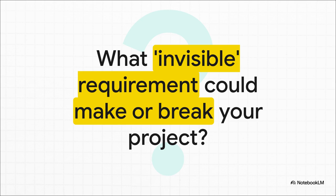And that brings us right back to the details. I want you to think about what you're working on right now. What are those invisible rules? The unspoken expectations for performance, for security, for usability. Finding them, measuring them, and building for them, that isn't just a detail. It just might be the most important thing you do.